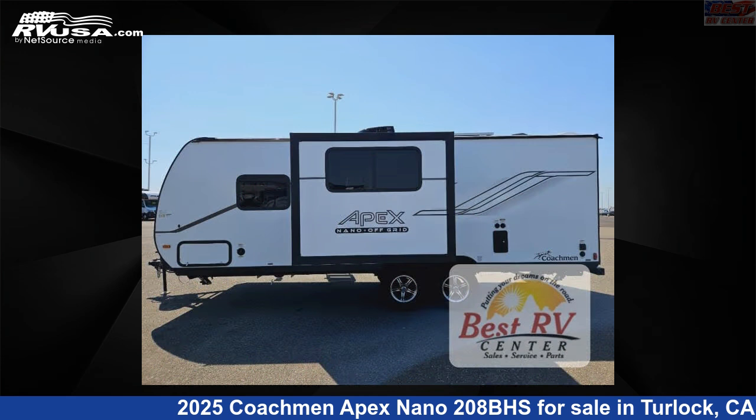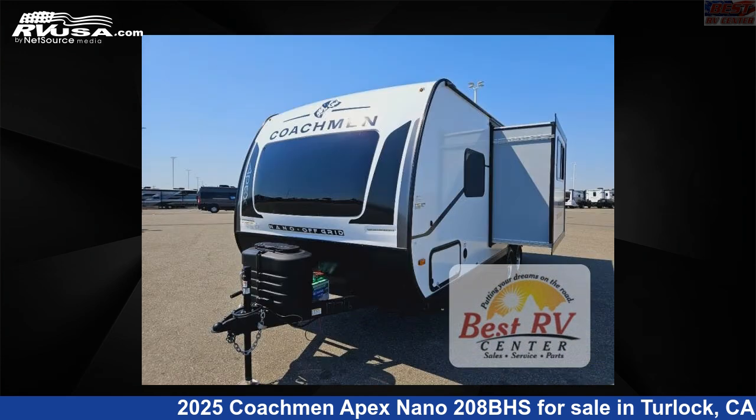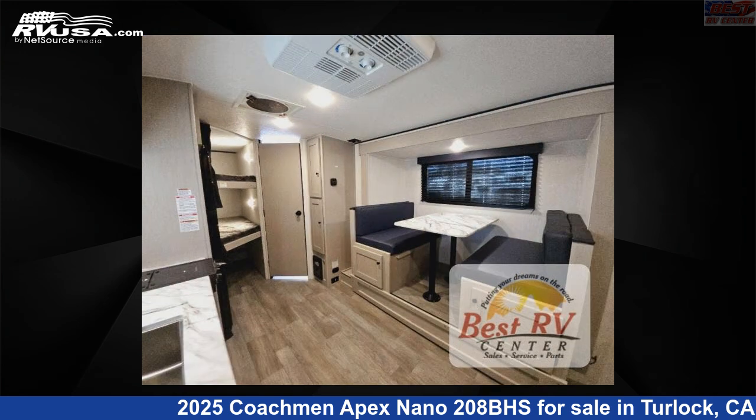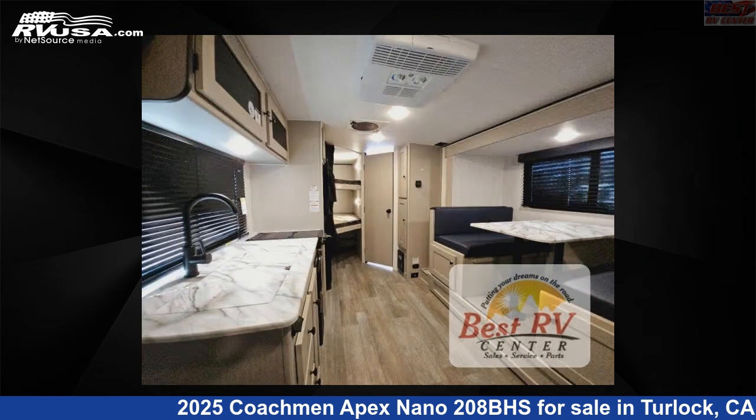This new Coachmen is 25 feet 0 inches in length and features sleeps 7, slideout, and 50 gallons fresh water capacity. The floor plan layout of this travel trailer features bunkhouse, front bedroom, outdoor kitchen.